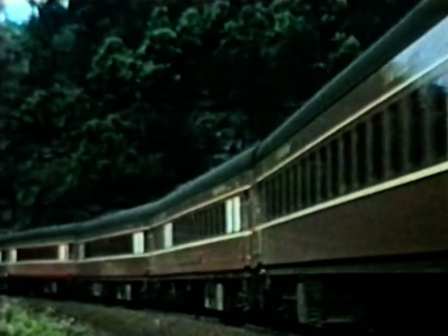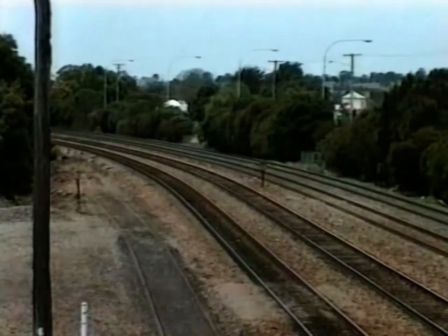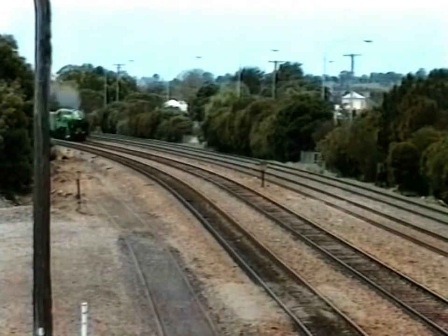A cold and bleak winter's morning sees 3807 leaving Goulburn with the Southern Highlands Express. A grimy-looking 3807 leaves Newcastle with the return Newcastle Flyer. The 3801 has been preserved and can still be seen on special workings.